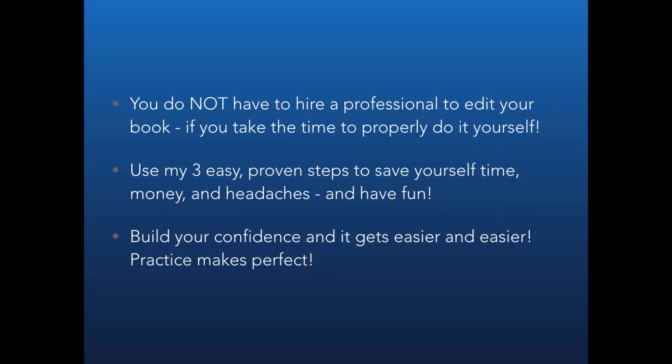So if you have a little bit of trouble maybe with the first one, and then whenever you write your next book, guess what? It's going to be a ton easier because you're already going to know 3 easy ways to go through. And with everything, practice makes perfect. I tell my kids this all the time.